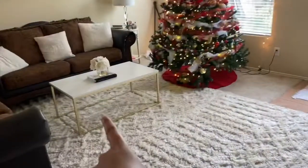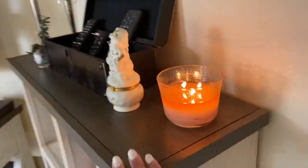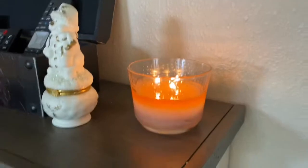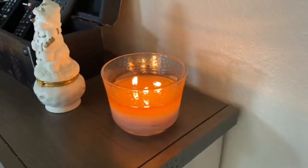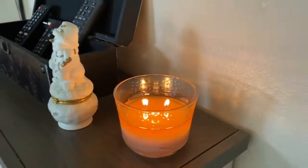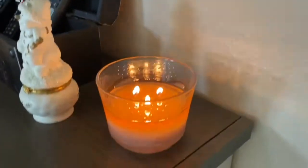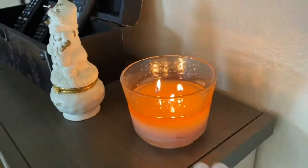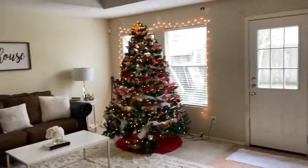I only put it on the coffee table just to film a cute little cozy moment. But I moved it over here, and I just wanted a little shout out about this candle. It's a Glade one, and I picked it up at Target last night. Maybe $5, and it smells so good. It's like a gingerbread one or whatever. I don't remember the name, but it smells so good. The living room smells so good.